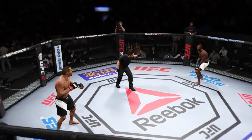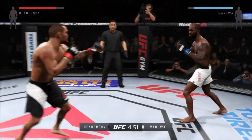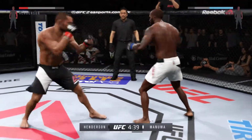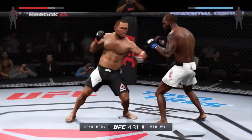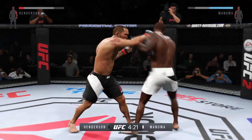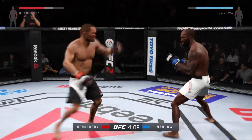There you go. Second round. You ready? Are you ready? Second round. Starting off this round, you gotta think he's probably still hurt from that last round. He's gonna wanna move and avoid taking damage early. Great counter jab by Manuwa. Oh, he lands the roundhouse to the body. Caught him right on the bridge of the nose. Both men landing in that exchange. Oh, he's starting to tee off. Excellent job of landing punches here. He's starting to land those kicks to the body.